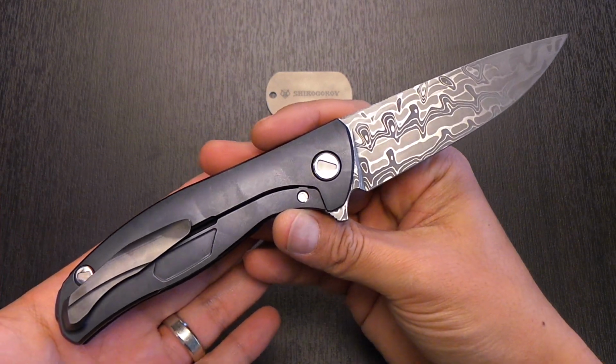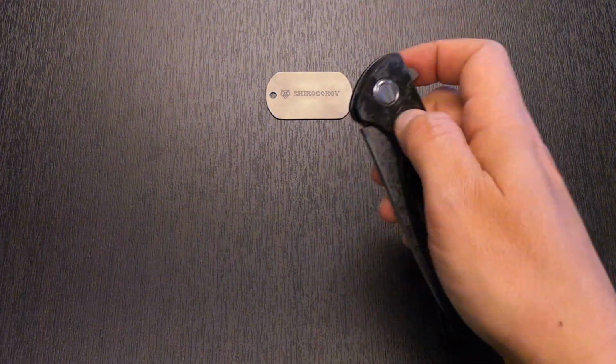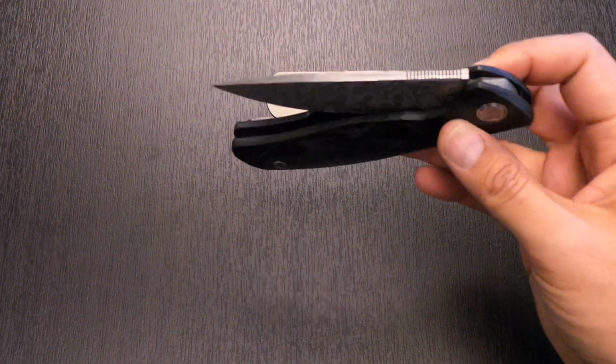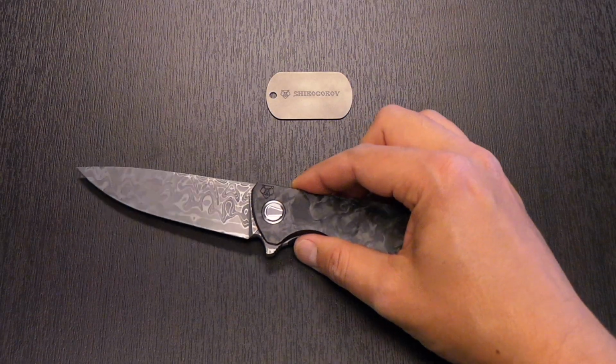Also, the action. If anybody's ever owned or handled the Shiro, the first thing that pops out always is the smoothness and the action on the knife. I mean, it is just amazingly smooth. Beautiful, beautiful piece. So we'll put this down right here.